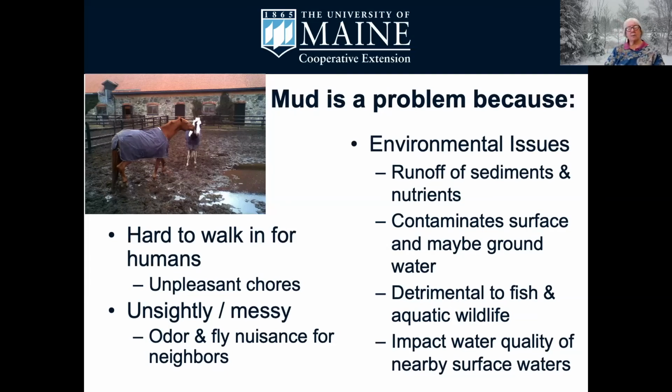There are environmental issues. If that runoff starts running off your property and into streams, the sediment and nutrients, it's not good to have it get into the streams and lakes. It may contaminate some of the surface water, and it may get down and contaminate groundwater. And why is getting runoff and nutrients into surface water a problem? It can lead to fish kills and reduced aquatic life. So we're trying to consider the impact on water quality that the mud can cause. So we're trying to keep the mud under control.